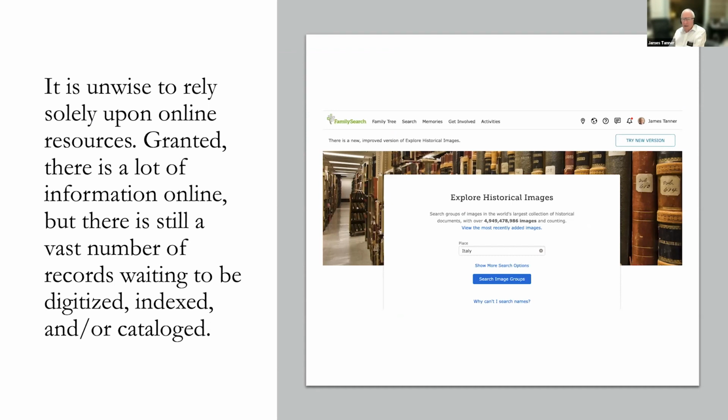I would say that it is unwise to rely solely on online resources. There's a lot of information online, but there's still a vast number of records waiting to be digitized, indexed, and cataloged. The historical images on FamilySearch are a prime example. Those are records that, for the most part, are not cataloged and not indexed.